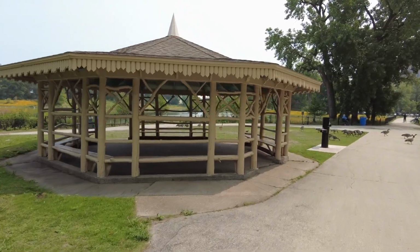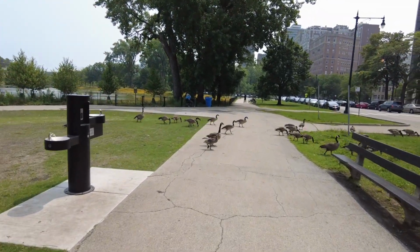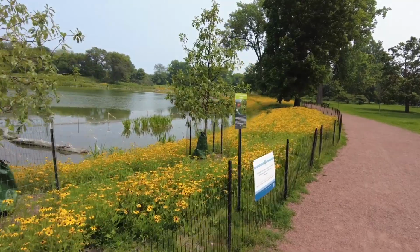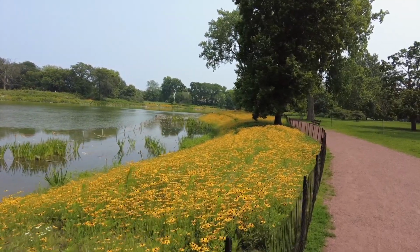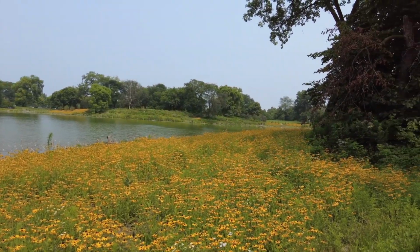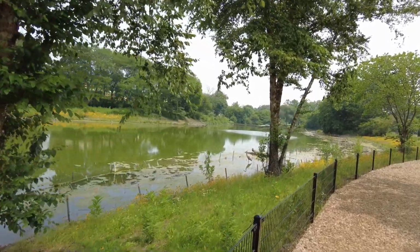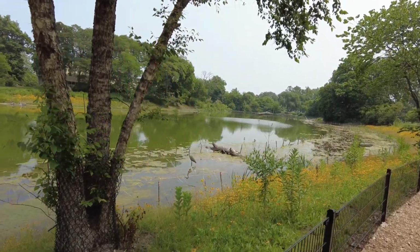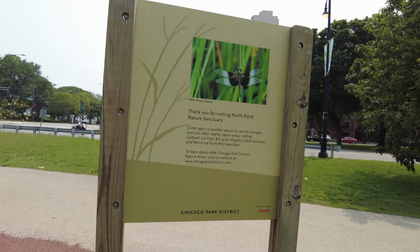North Pond's rustic laughter gazebo was built in 1883 and restored to its current condition in 2012. As we return to the south end of North Pond, we are greeted by a farewell sign and given a list of other notable nature areas that we covered in our previous walk videos.